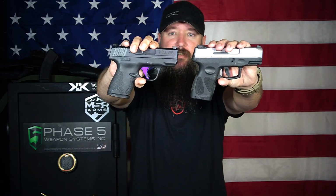It's the Daily Shooter, and today we're going to be taking a look at two pistols that on paper seem almost identical. But how do they stack up in real life? Today we're going to be taking a look and doing a quick comparison of the Smith & Wesson M&P Shield and the Taurus G2S.